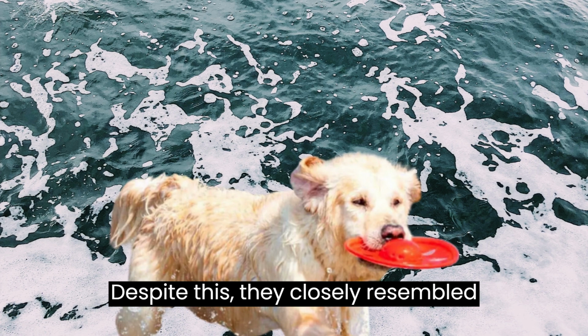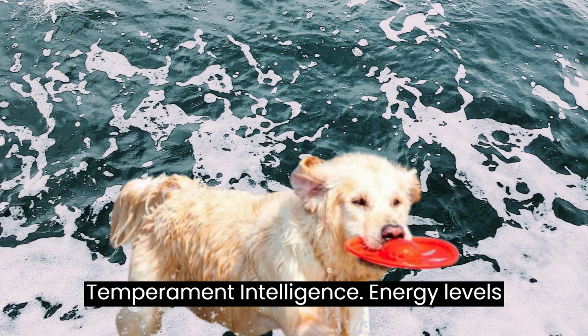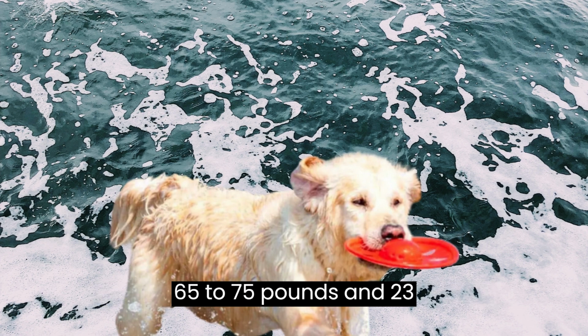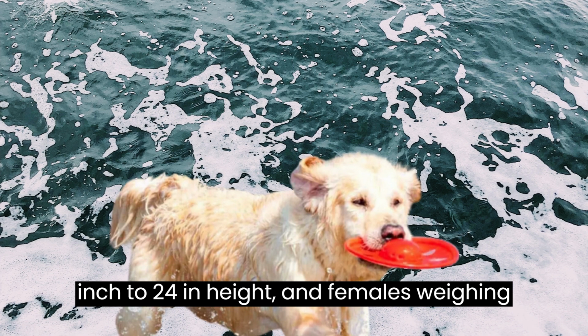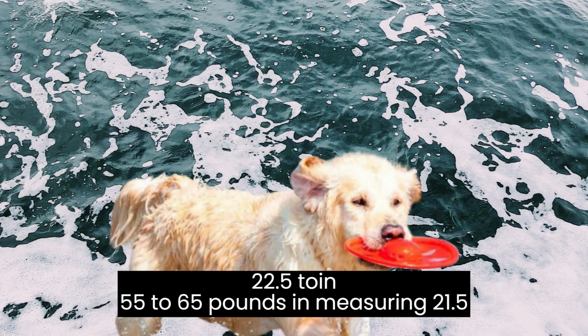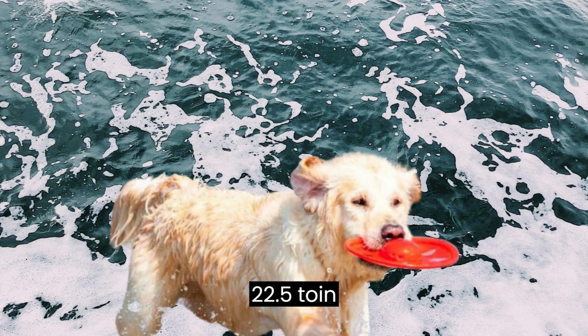Despite this, they closely resemble their traditional counterparts in temperament, intelligence, energy levels, as well as size, with males ranging from 65 to 75 pounds and 23 to 24 inches in height, and females weighing 55 to 65 pounds and measuring 21.5 to 22.5 inches in height.